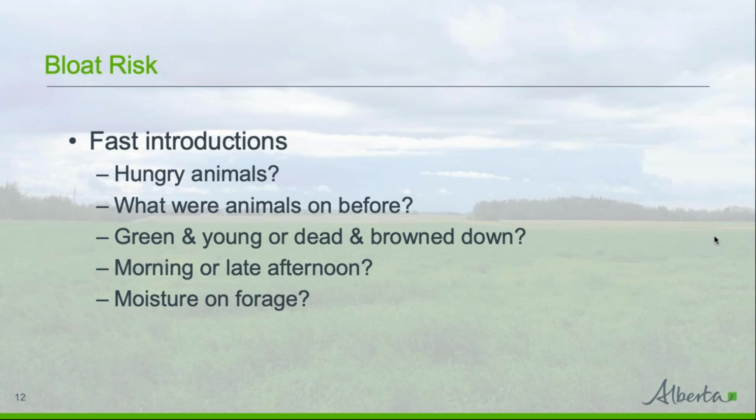So for fast introductions, the real train wreck that happens is you're putting them on hungry animals, and the animals were on something that was even poorer than what they're being put on. So if you're putting the animals on this hay stand, which is a little bit better quality than what they were on before, like a fully mature native grass pasture that was just really mature, not much they can get from it, that could certainly have an impact on them.